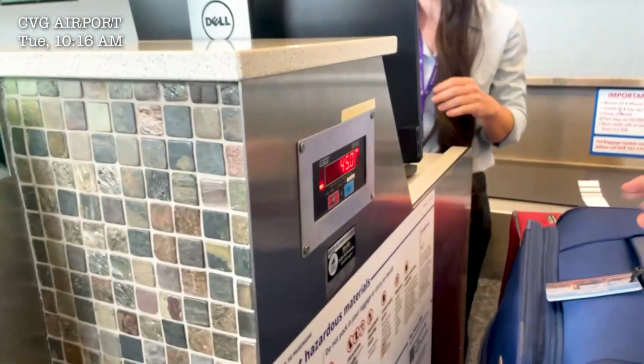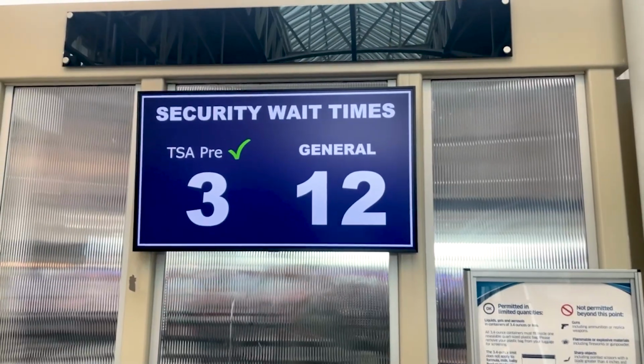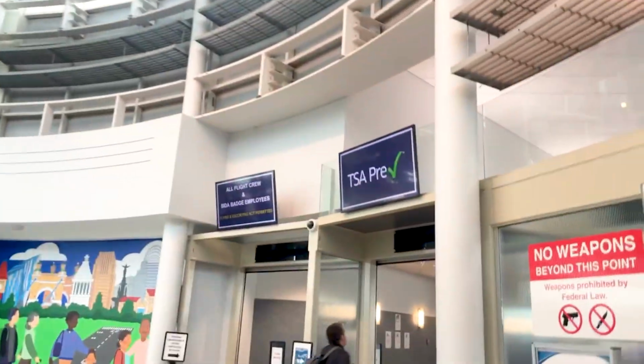Moment of truth. Baggage scale is accurate. He is a pre-check for the win. Worth it.